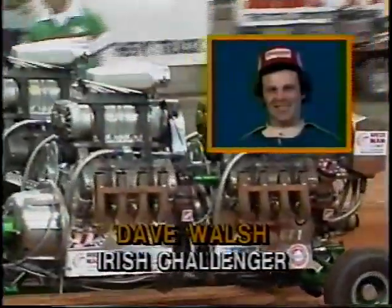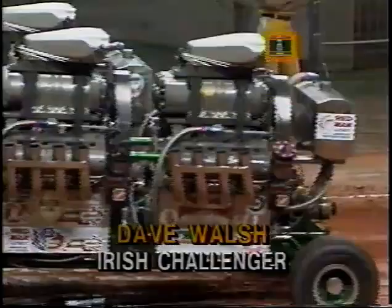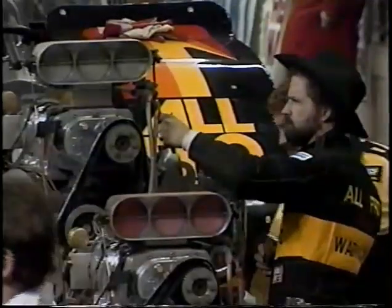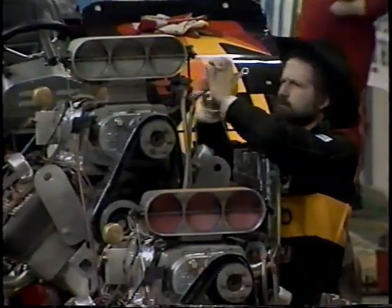And now it's our final tractor. This one belongs to Dave Walsh. The Irish Challenger is what he calls it. He is out of Mouston, Wisconsin. He also runs the Arius engine. There you see Paul Norman getting tuned up for the pull-off.